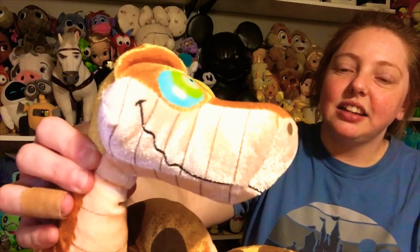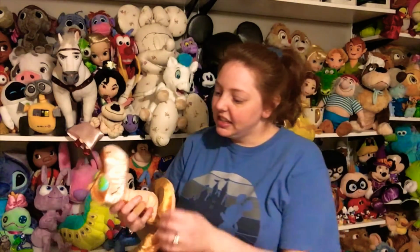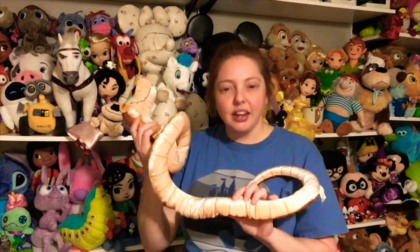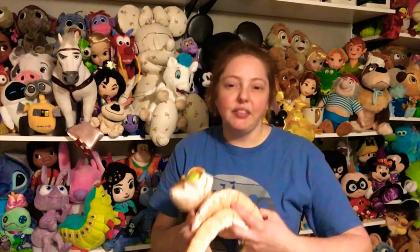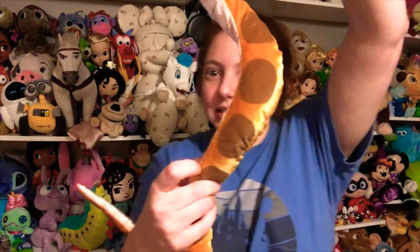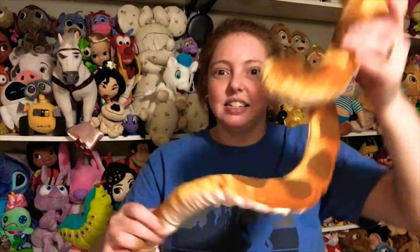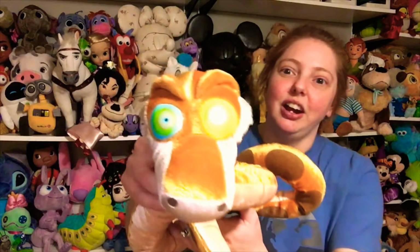And he has stripes, like pinstripes, all over him, and the lighter color, like on his underside, is kind of like a crushed velvet feel, and he's not very fuzzy or like the standard plush fabric that they usually use. On the top side of him, he has spots, like big brown spots, and he's very iridescent. One of the coolest features about him is that his eyes glow in the dark.